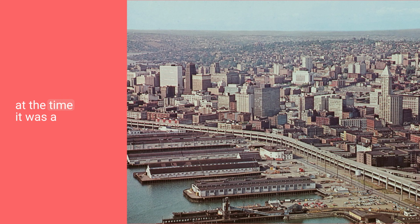To understand the Space Needle, we have to go back to Seattle in the late 1950s. At the time, it was a growing city, but not yet a world city. There was no Microsoft, no Starbucks, no Amazon. Back then, Seattle was known for timber, shipbuilding, and Boeing airplanes. Solid, but hardly glamorous. And civic leaders wanted more. They wanted to put Seattle on the map.